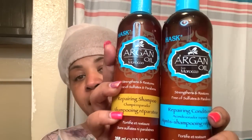I have just finished taking the best shower in the world, and I just so happened to shampoo my hair and condition my hair with Hask Argan Oil from Morocco, shampoo and conditioner. This has an oil already infused in it, so my hair is feeling moisturized. The conditioner made my hair able to do just a straight comb through for tangles. It detangled good. It did great.